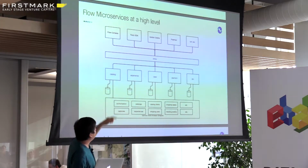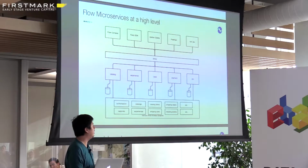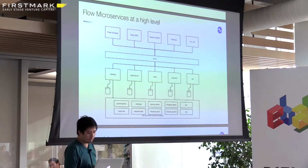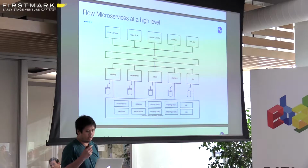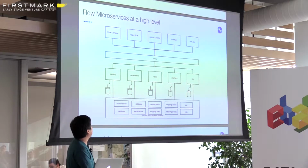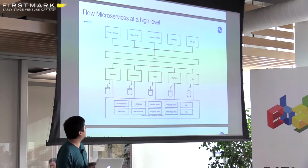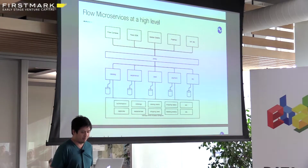This proxy layer over here serves as a common layer that our clients integrate with. Whether that's our own Flow console, which we develop internally, or the SDKs that our customers use, it's all the same. They all go through the same proxy layer.